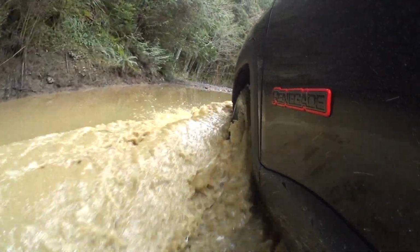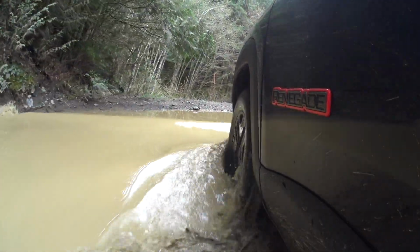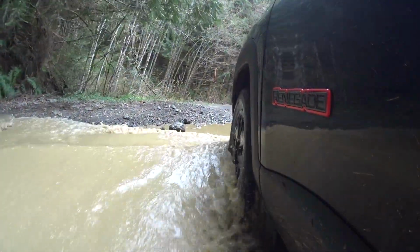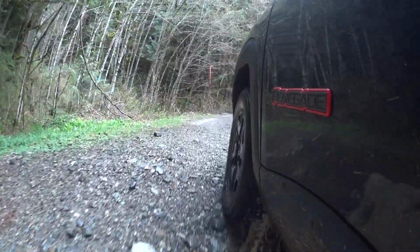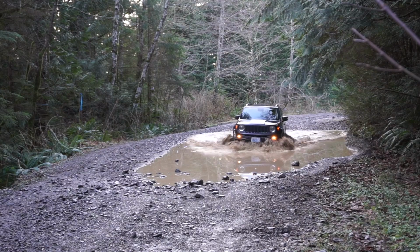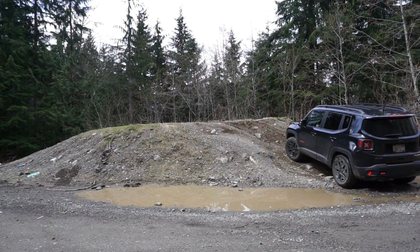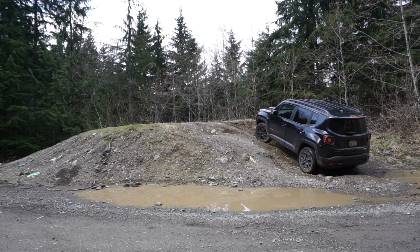In 2018, I bought a brand new Jeep Renegade Trailhawk, brand new off the lot. For 2.5 years, it provided me a good daily driver that also gave me tons of adventures from the Pacific Northwest down to Moab and Utah.